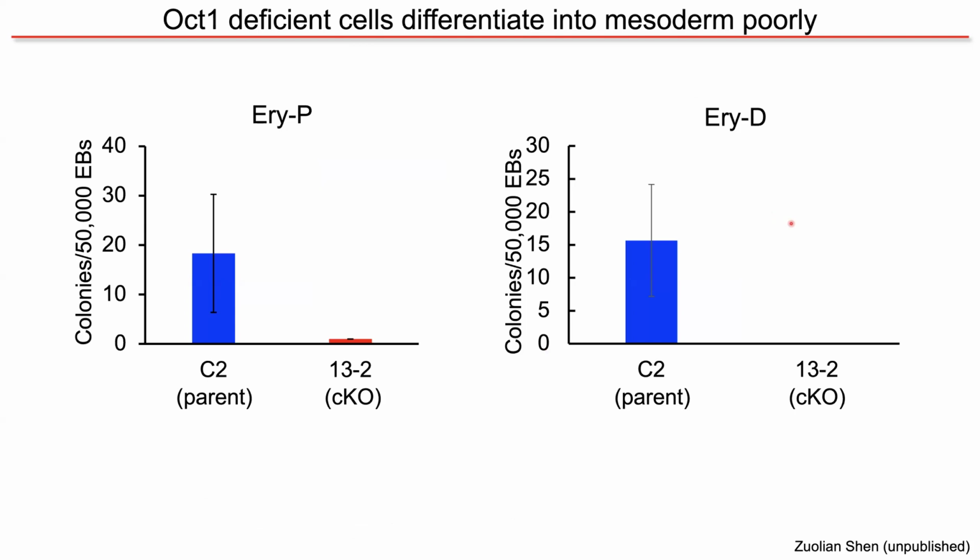We can also make, and this is work that's funded by the CIHD, this is unpublished, we can also make blood cells out of the embryonic stem cells by first specifying mesoderm and then specifying blood lineage cells. Both primitive and definitive erythrocytes are quantified here by colonies. And the primitive ones, you can see there's a severe defect. We didn't get any definitive colonies at all.